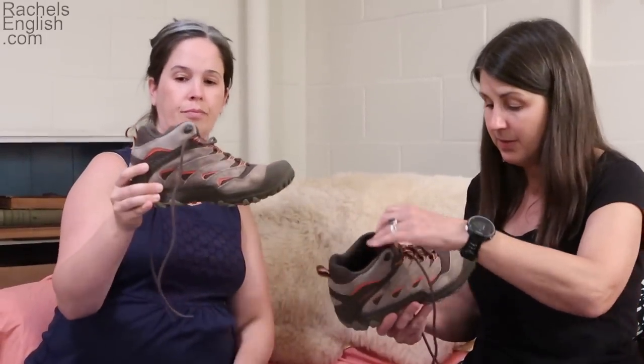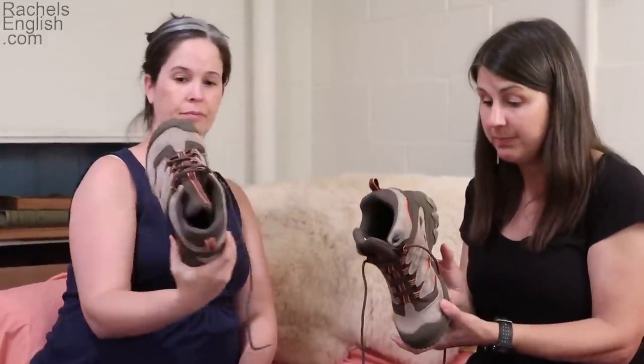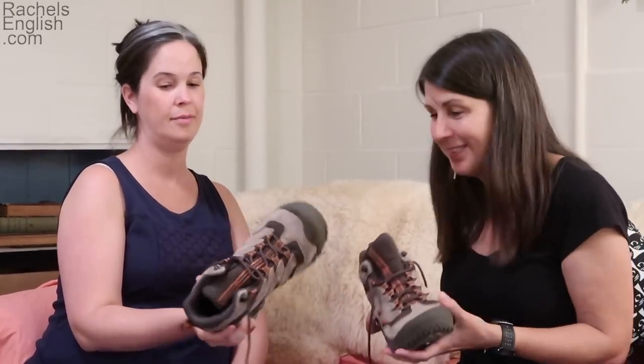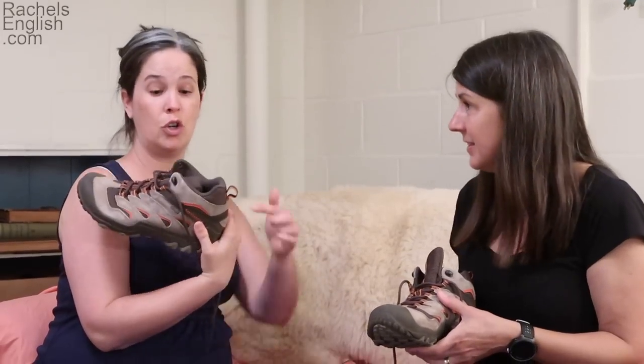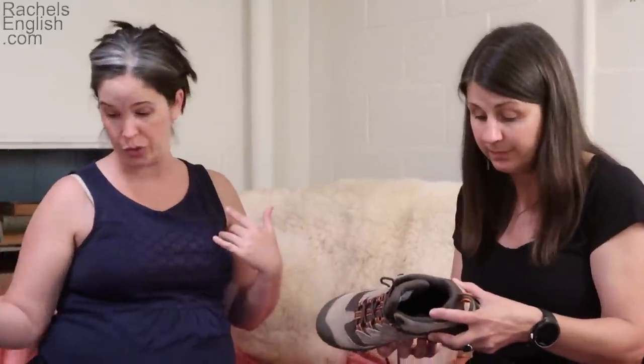Yes, these are my waterproof hiking boots. Boots, they really did keep me dry. Yeah. So this was important. When I was hiking in Iceland, it was very wet this summer. Mm-hmm. And my toes were so warm. Yeah. So this is a boot instead of a shoe because it comes up a little bit higher where the ankle would be. Right. I have hiking shoes.